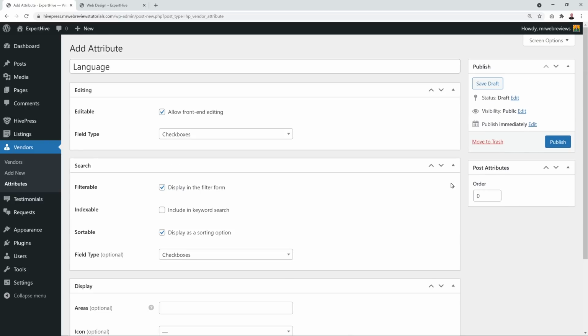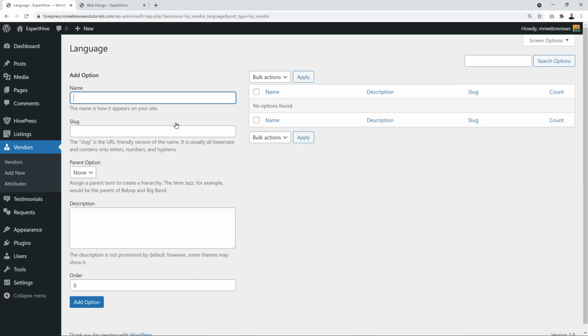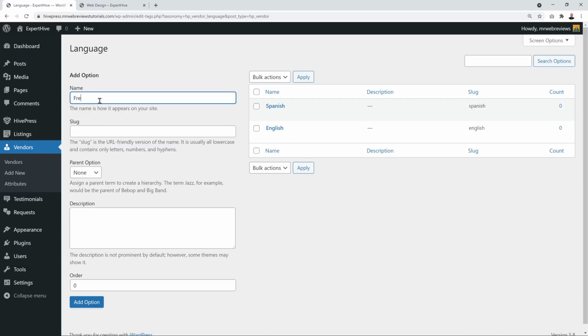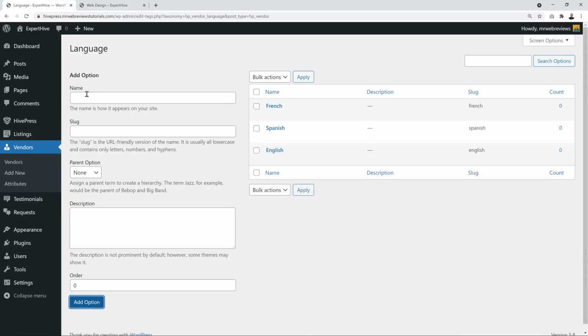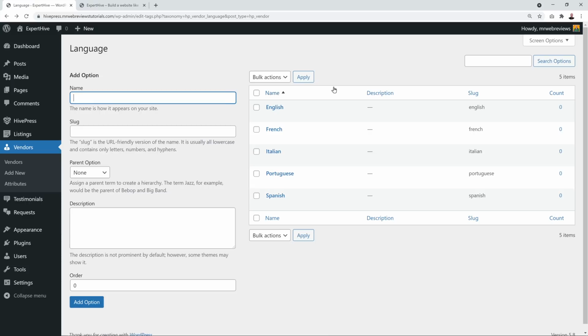So in order to add some values, we have to publish now. And now we can create our options. So let's click on this. And now we can add. So let's add maybe English. Let's say Spanish. Let's say maybe French, Portuguese. There you go. And finally, one more, maybe Italian. Okay. So that's all we need. So there you go. We now have 5 languages added, and we can go back to our attributes now.